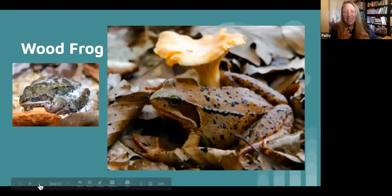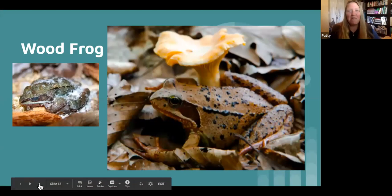All right, so the first animal I want to tell you about is the wood frog. And some of you already might know about the wood frog, but I just kind of learned about the wood frog just a few years ago.